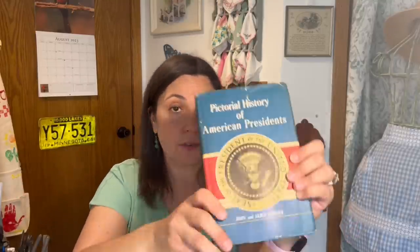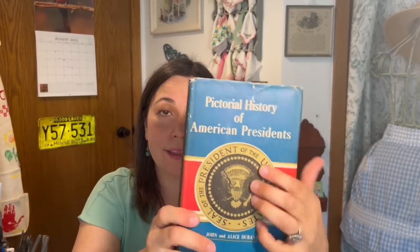So I got this for next year for my patriotic display. It is a pictorial history of American presidents, and I got it for the cover, really. I don't really care what's inside. History books are questionable. It's all about who wrote it, their perspective. We always have to remember that, right? But I do like the red, white, and blue, and I like the presidential seal. I think that will be cool.